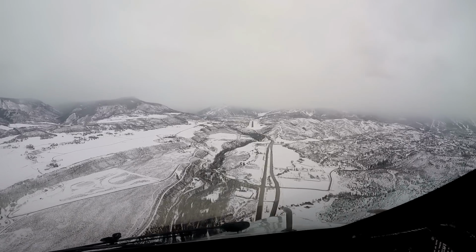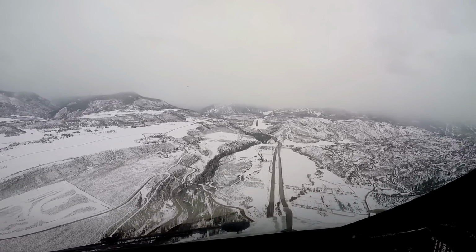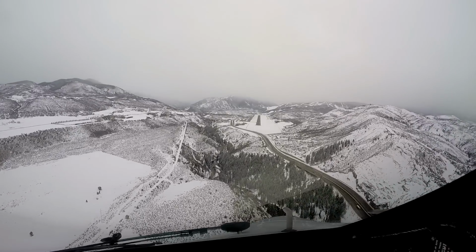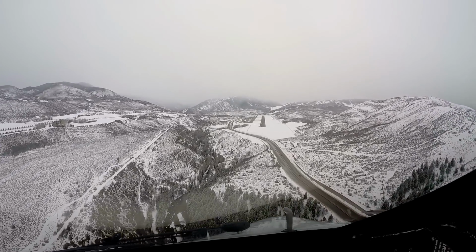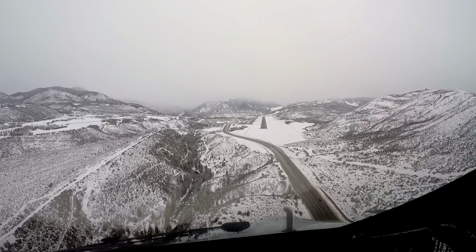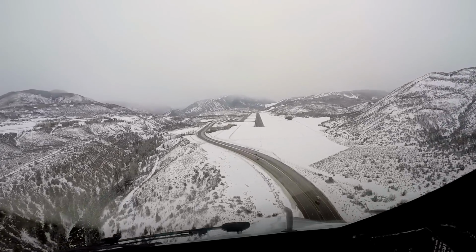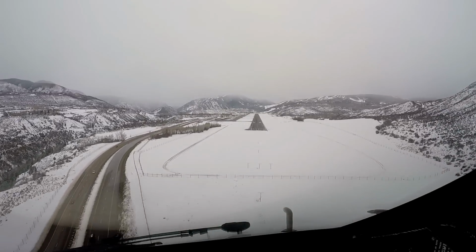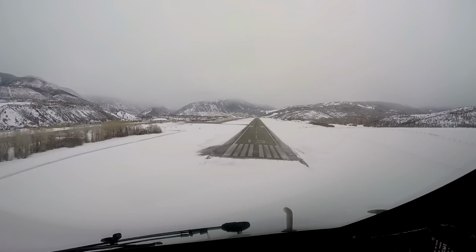Because of the surrounding terrain, you can only land on runway 15 at Aspen Airport, which means oftentimes you have a tailwind when landing. Most aircraft have a limit of 10 knot tailwind on landing or takeoff, so you really have to time your arrival into Aspen with the weather perfect. Oftentimes there's airplanes taking off on runway 33 headed right at you. But generally speaking, air traffic control does a good job of keeping separation.